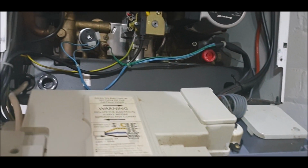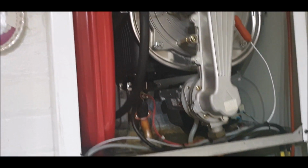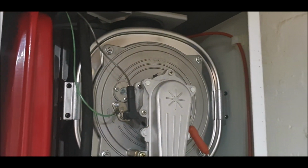Yeah, that's it. It's going to tidy all this up. I will replumb the radiators going through into the hall. And that's it really. This is just an updated video on the boiler.